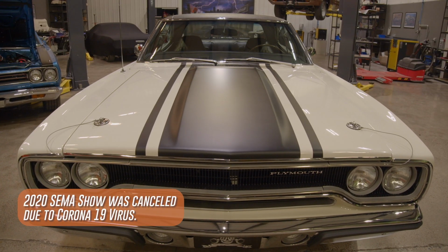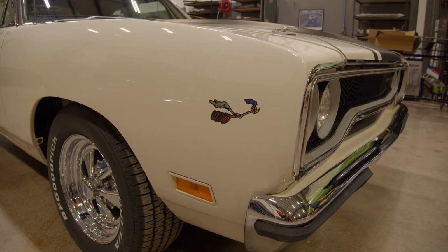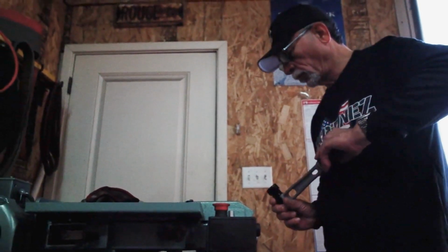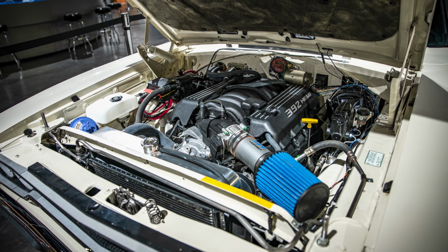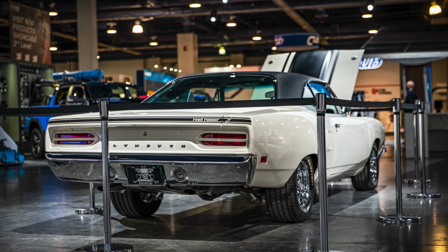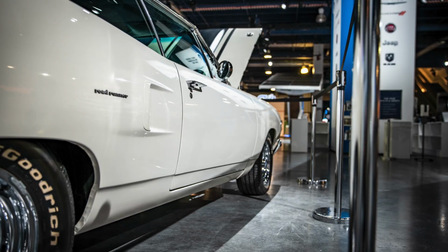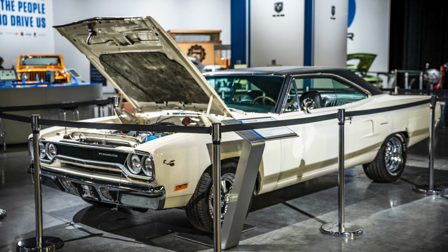Now, we did end up having a car at the 2021 show. However, I wasn't able to be there in person, but we had the commitment to Mopar, so we had to have something there. We ended up deciding to send Mr. Martinez's beautiful little 1970 Roadrunner, a 392 Hemi crate engine car that we did a couple years ago with a 6-speed Tremec transmission and a Dana 60 rear. That car was a really big hit. Even though it was a bit of a scaled down show because of the post-COVID fallout, the car did really well, and Mr. Martinez had a ball showing off his pride and joy.